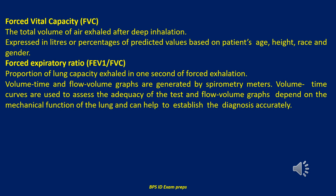Next we will discuss the forced expiratory ratio, abbreviated as FEV1 over FVC. It is the proportion of lung capacity exhaled in 1 second of forced exhalation. Volume time and flow volume graphs are generated by spirometry meters. Volume time curves are used to assess the adequacy of the test, and flow volume graphs depend on the mechanical function of the lung and can help to establish the diagnosis accurately.